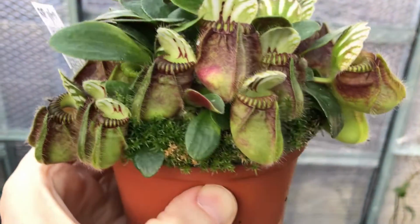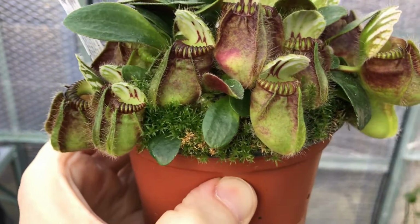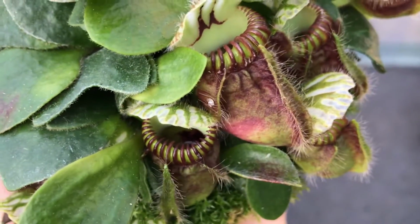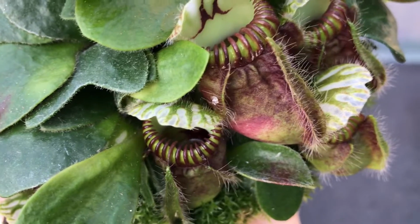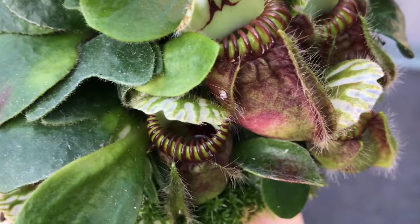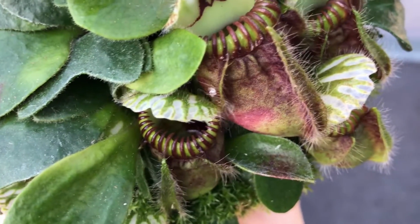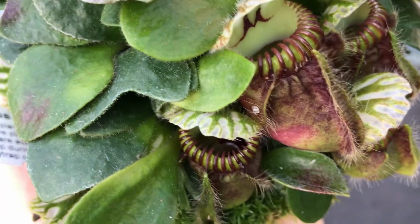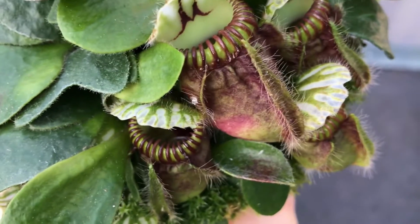This one's got a very hairy ladder running up the centre, a very toothy peristome, and if you look inside the peristome, can you see the teeth, how they kind of hook over? So if you was an insect in there and you was trying to crawl out, well, first of all, it's very slippy anyway, but secondly, you wouldn't get past those teeth overhanging there.